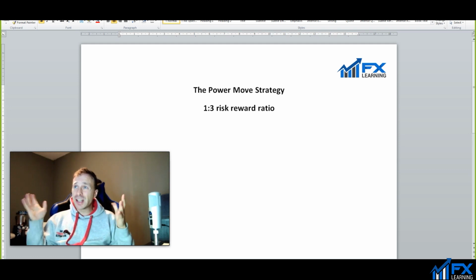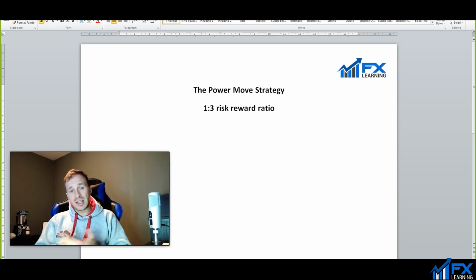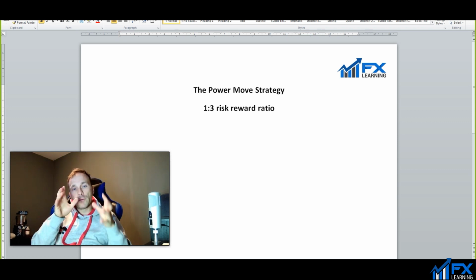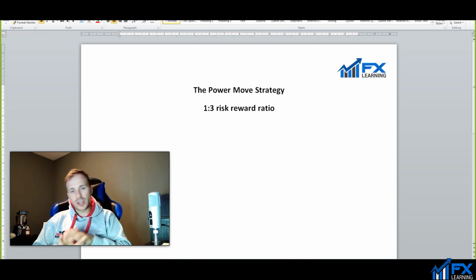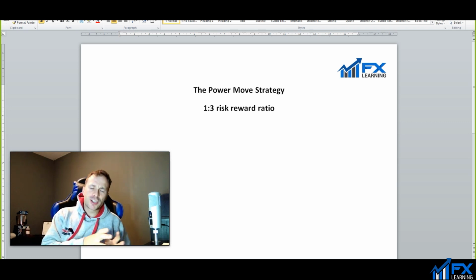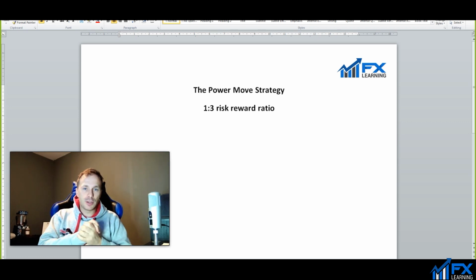In fact, you could easily have a 30, 40, even 50% win ratio with this and still make consistent profits. Now you're probably thinking, how can you have a low win ratio and still make consistent profits? Let me explain to you. The idea with this strategy is to capture the tops of trends or bottoms of the trends. So the idea is you capture the reversal of a trend and then ride that trend, so you maximize those pips as the trend continues in your favor.